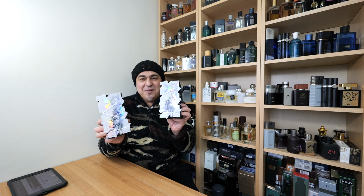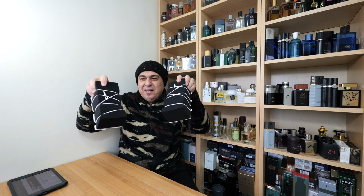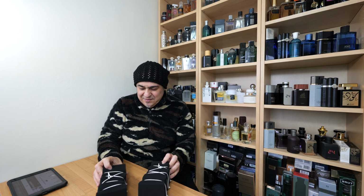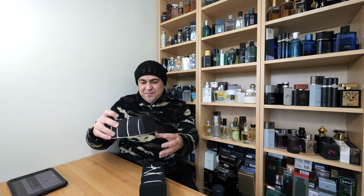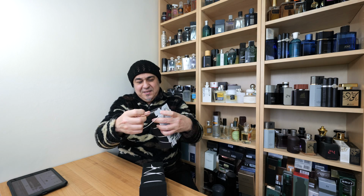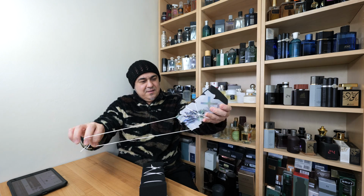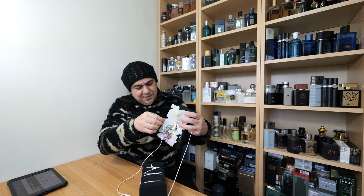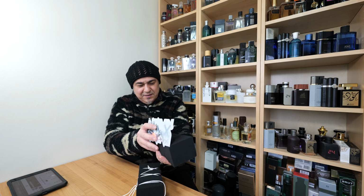So it's like a cardboard with some rubber protected thing, whatever that is. It's a protective foam. And okay, let's go with this one first. So the unboxing is going to be interesting. Okay, so this is how you do it, I think. As I said, this is the first time I've seen anything like this before.